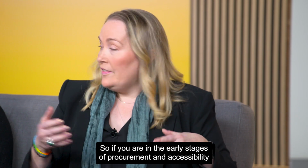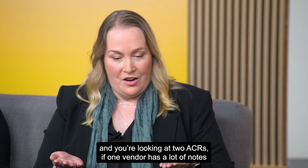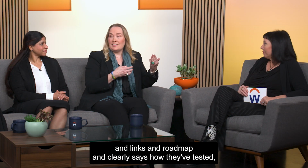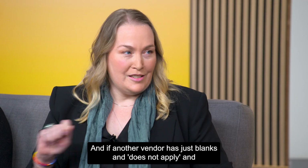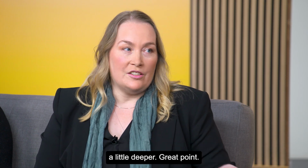So if you are in the early stages of procurement and accessibility and you're looking at two ACRs, if one vendor has a lot of notes and links and roadmap and clearly says how they've tested, that's a really good indicator. And if another vendor has just blanks and does not apply and supports for everything, that's a sign that you probably need to dig a little deeper.